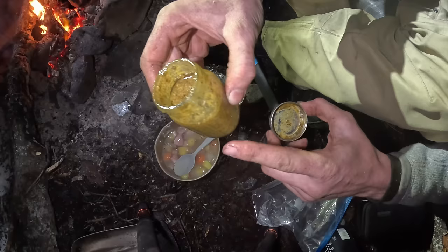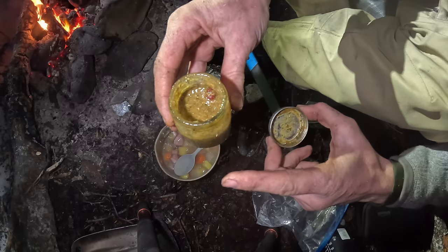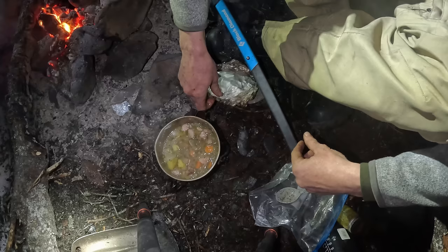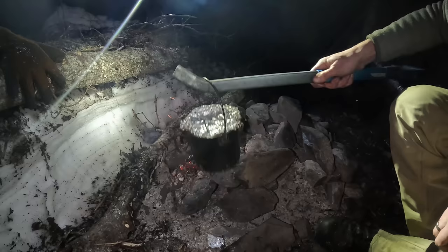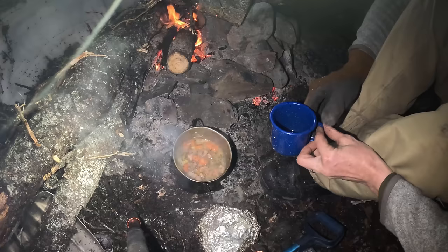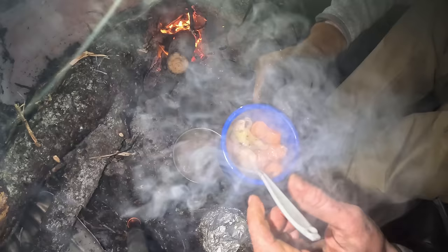A big jar of seasonings for the stew here. This has got vinegar, salt, pepper, chili powder, mustard, dill, oregano, and a whole bunch of other things. Oh, yeah. Look at that. Oh, that is a good looking stew right there. Yes, I will take some of that.